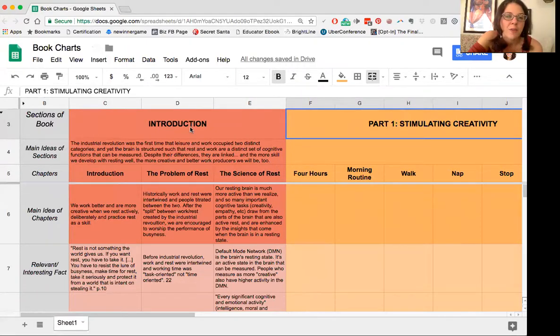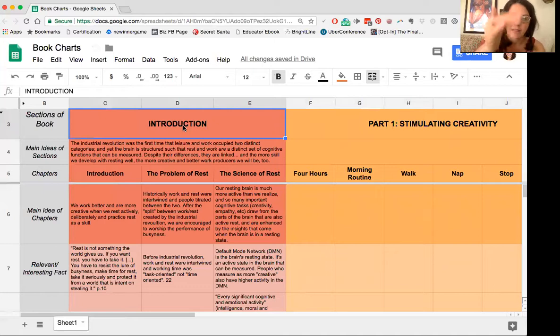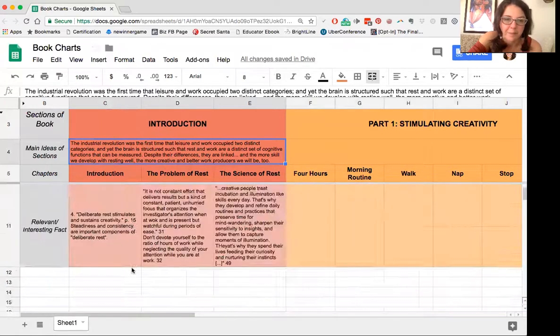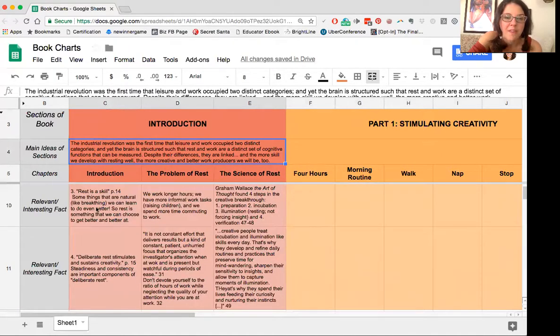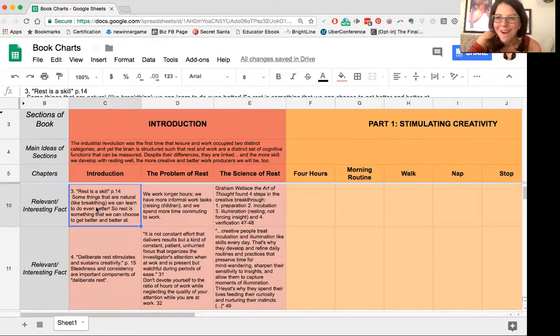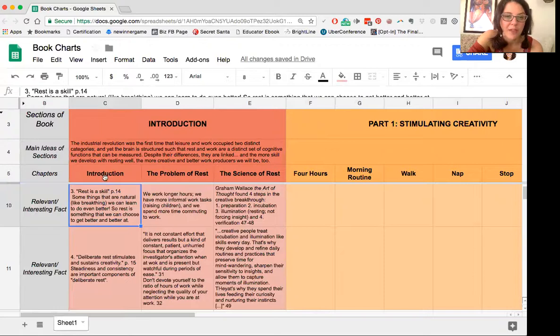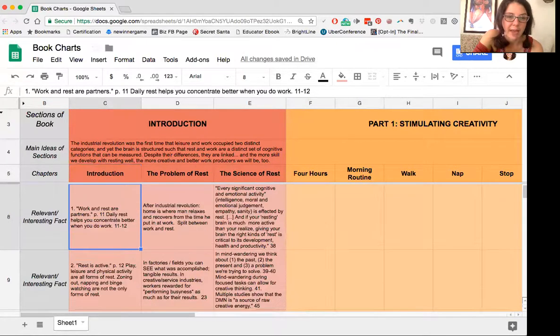So this is the introduction, and this is the main idea for the introduction. So it looks like I might have filled it from the top down. Actually, I filled it from the bottom up. What I want you to see is that this lighter pink right here is the relevant and interesting facts that I wanted to remember from the chapter. And so I took notes here in the introduction on the relevant and interesting facts.